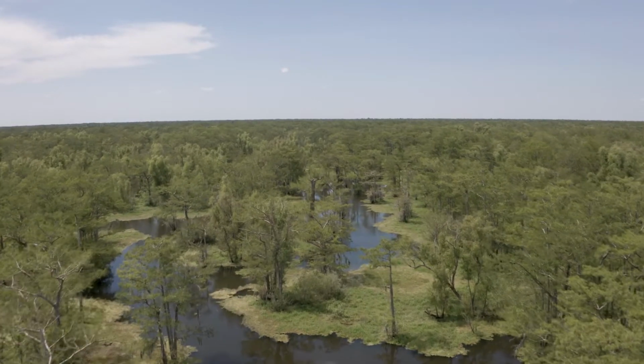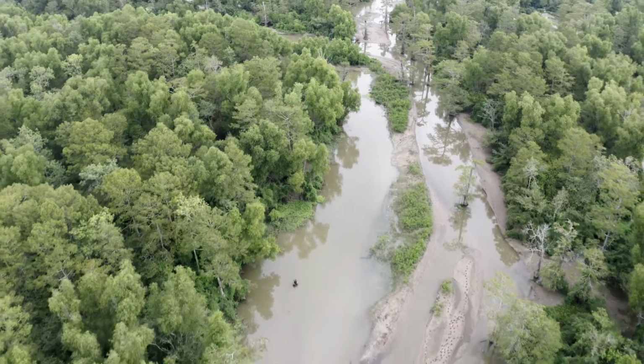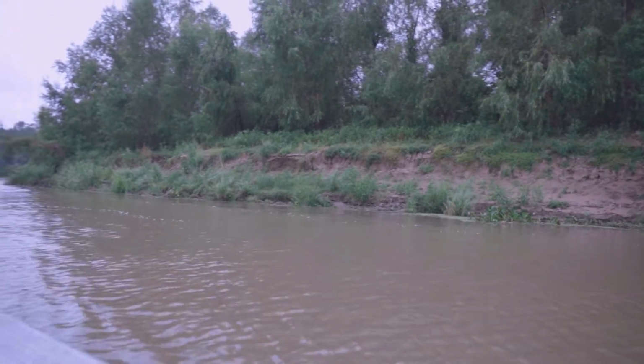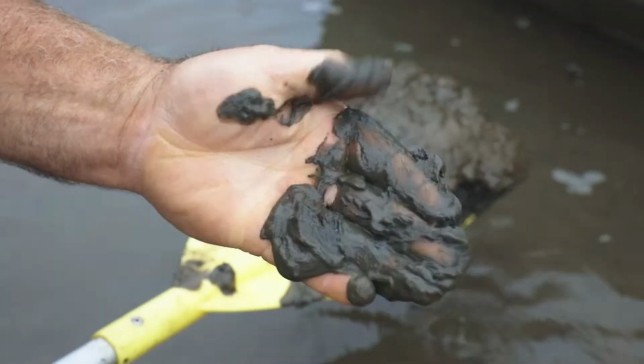The biggest threat to the Atchafalaya Basin today are river diversions, creating deltas and destroying those wetlands forever. All these are called water quality projects in the Atchafalaya Basin. They're really river diversions that pour river water into the swamps, and they fill in the swamps with sand and silt. Everywhere we're looking, you see dirt. The water's high enough, I should be able to navigate my boat across all of this.